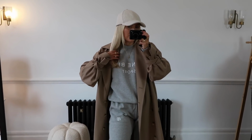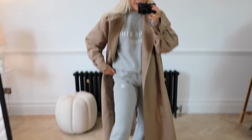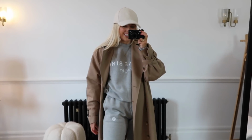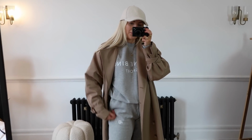And then this is probably the way that I would style the jogger set. Again, with the trench coat, I've got a cap on, and yeah, the Vasias that I had on a second ago. I just think this is a really, really easy, comfy look for just running errands or heading to the shops or whatever it is.